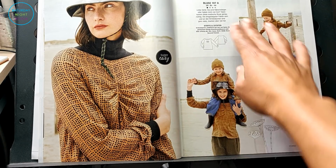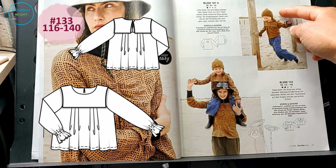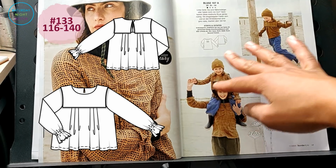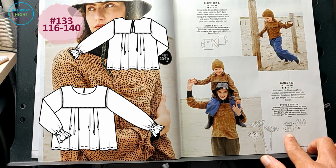And then using the same fabric there, they've done this simple top for girls with what I call a tablecloth collar, because it's kind of like how you drape a tablecloth. My girls, weirdly enough, liked this, so I'm committed to making it, and you can tell how enthusiastic I am.